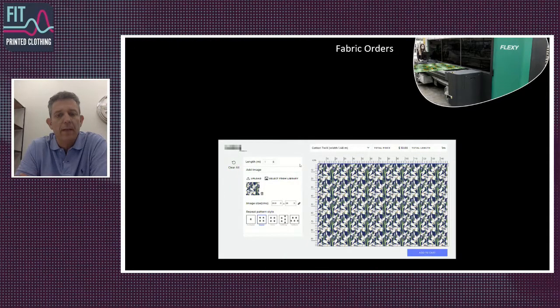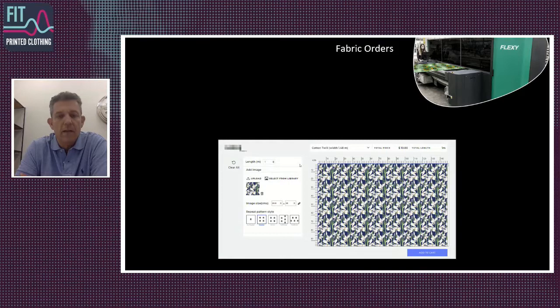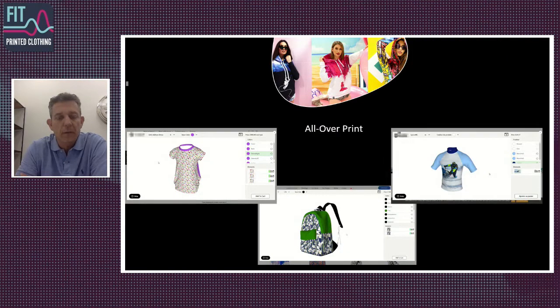On the fabric printing, you get an editor, again, in all of these e-commerce platforms, and the user can upload a tile and repeat it in different ways, or upload the actual image that they want to print. On the back end, you get a file that is ready for the printer.